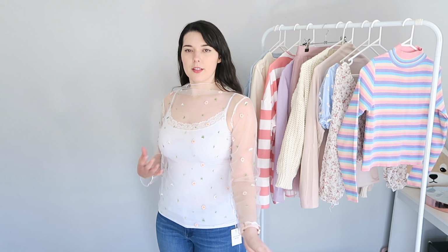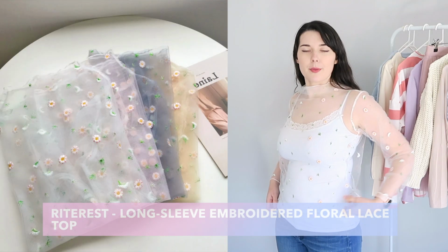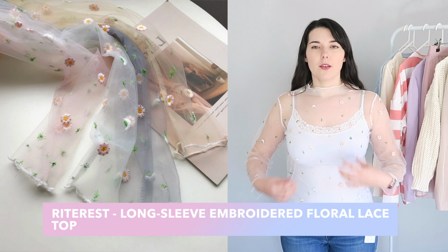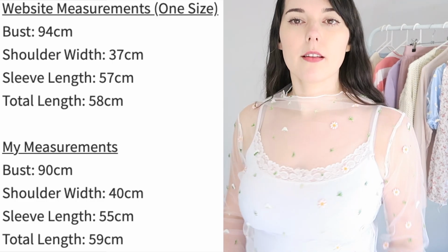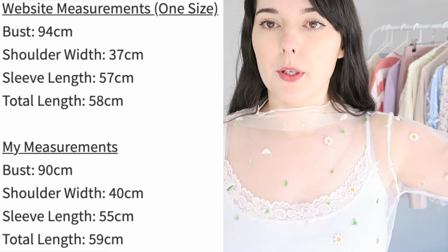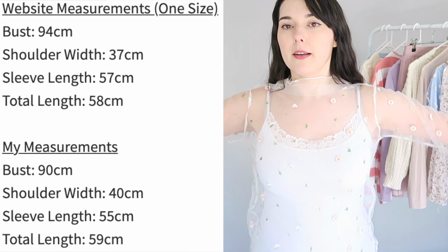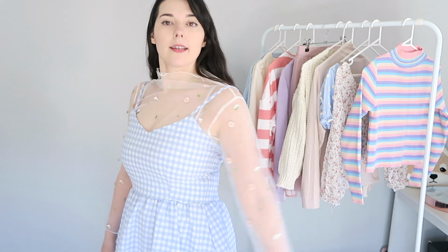Okay, and then we have this shirt, which is a sheer floral embroidered mesh top. I still have the tag on this one somewhere because I don't really know about it. Obviously it is sheer, so I've paired it with a regular looking tank top underneath. It's really, really pretty. But the way that I would personally wear it, so I wanted to show you what it looked like without anything extra, is I would put a dress over the top. So it'd end up looking a little more like this.